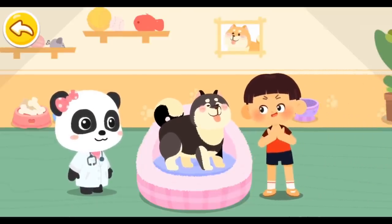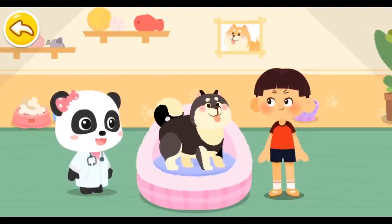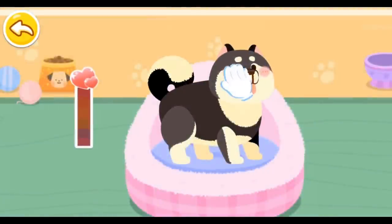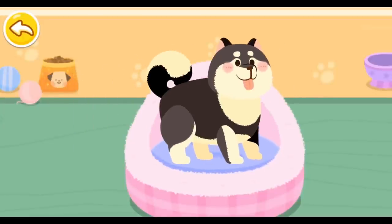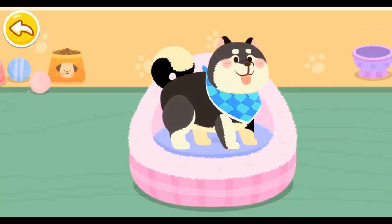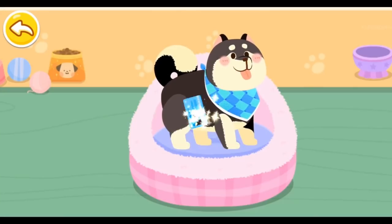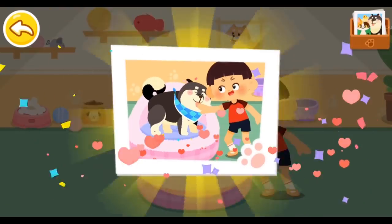Can I become the new owner of this little cute animal? Of course. Let's get familiar with it. Pet it and it'll be happy. It seems to be fond of you. Choose a delicate gift for it. Aim at this little animal and take a picture of it. Great! You're its owner now. Please take good care of it.